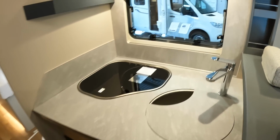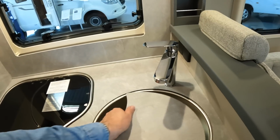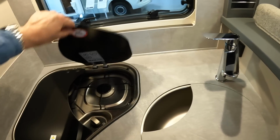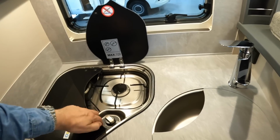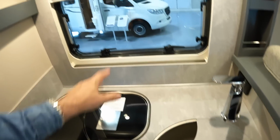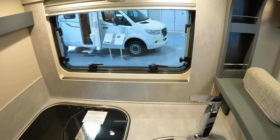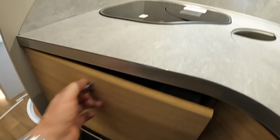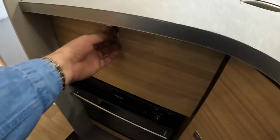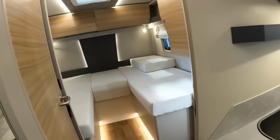Again, nicely done, all these light colours. It's all very contemporary looking. You've got your sink underneath there. There is the hob that opens up like that. All these windows of course open, and they've all got blinds that drop down over them. And then underneath there is the oven, and then that is your cutlery drawer in underneath there, and more storage next to it.